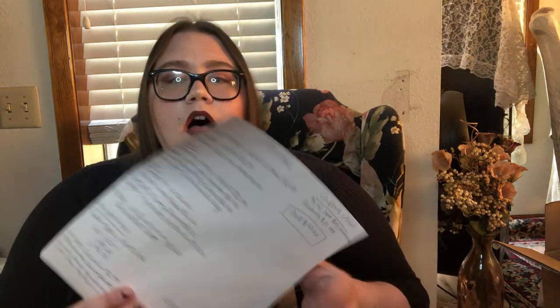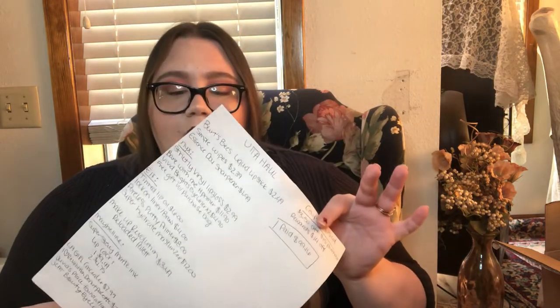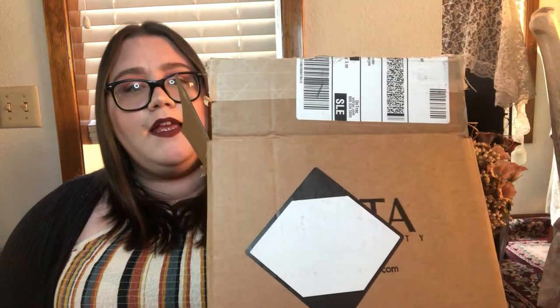Alrighty, I have all of my items written down with the prices because it didn't give me a sheet. But here it is, y'all. 19 items. We're gonna get through this. My sister dug through this to see what I got, so that's why it's already opened.